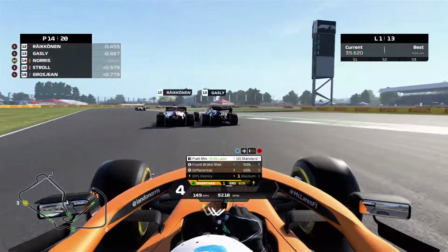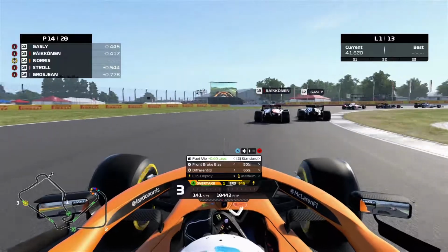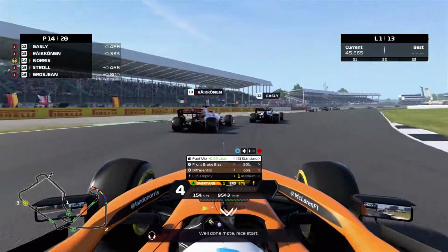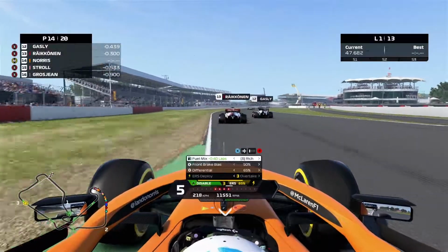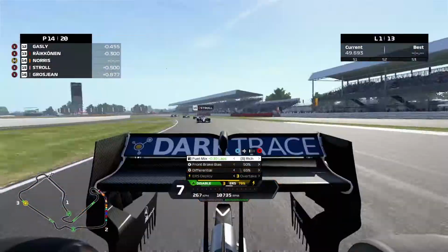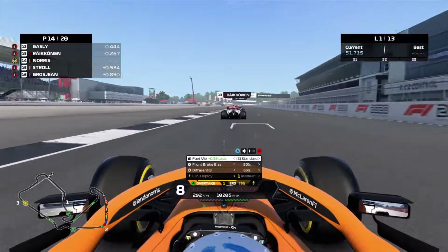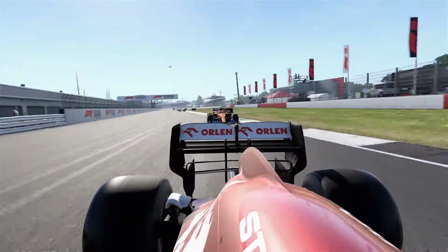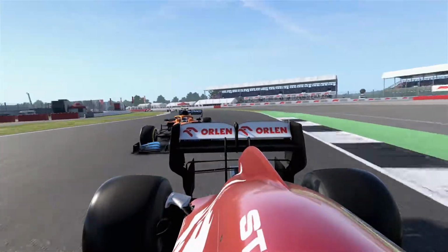I didn't actually mention it, but you can see I am on the medium tyres, so technically we should be slower to start this race. However, we should move on to the soft tyre and hopefully fly through the field in the second half of the race.